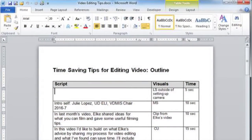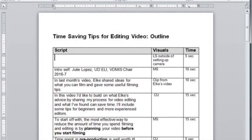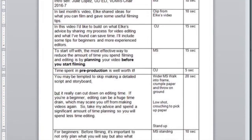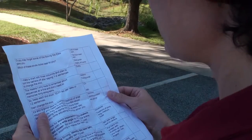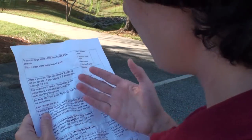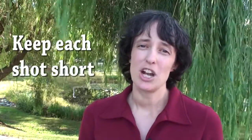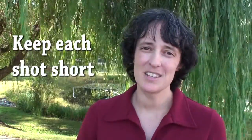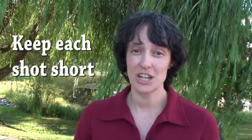When I plan my video, I make a chart with 2 to 3 columns and plan to turn the camera off after saying 1 to 2 sentences to change the shot. This means I only have to remember short sequences at a time, so I don't need to memorize long paragraphs. So keep each shot short, 1 to 2 sentences, which is about 10 to 20 seconds, then turn off the camera and change the shot.